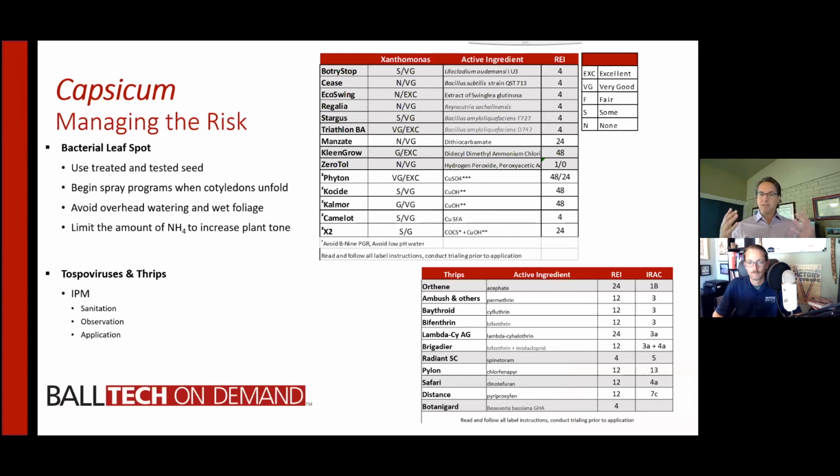What's going to happen is those pests are just going to go outside of your greenhouse for a few hours until the pesticide is no longer present, and then they're going to come back in. So weeds under and around your benches, weeds outside your greenhouses, those are key reservoirs for these pests and ultimately the disease, the tospovirus diseases.